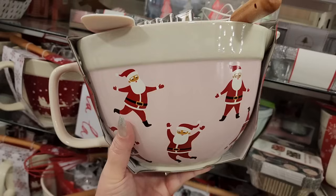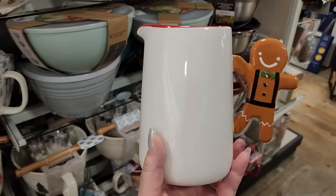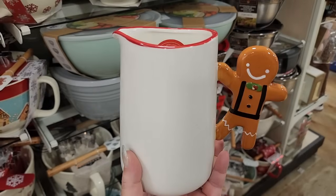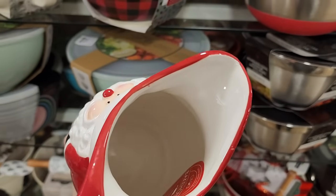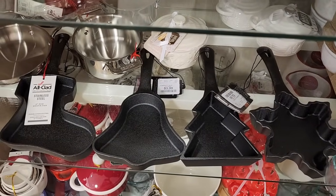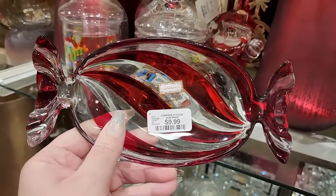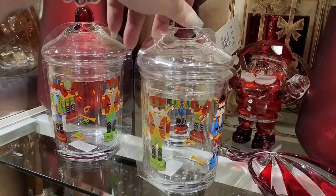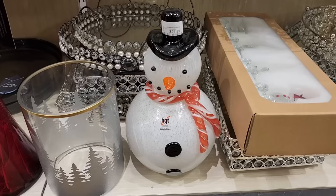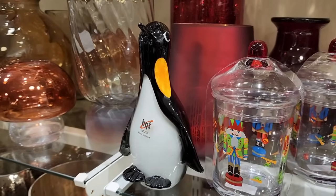There's 12, 15, $8, he's a measuring cup. How cute is he? $8. $4 on these tiny cast iron pans. Like, how cute are these? $10. Look how cute these guys are. $25. $13 on the little penguin.